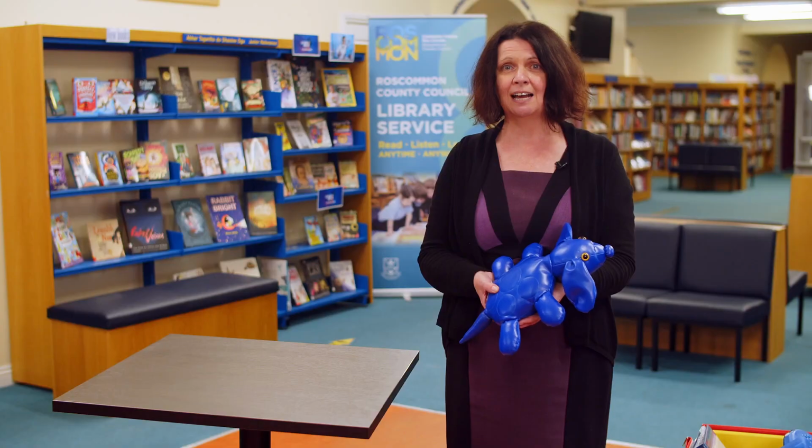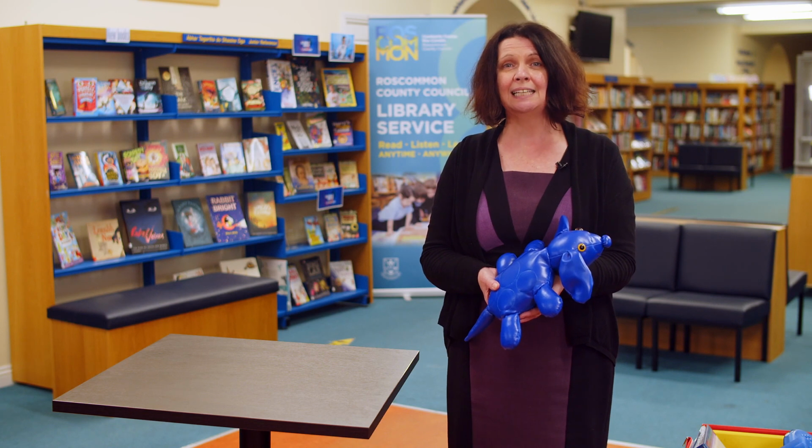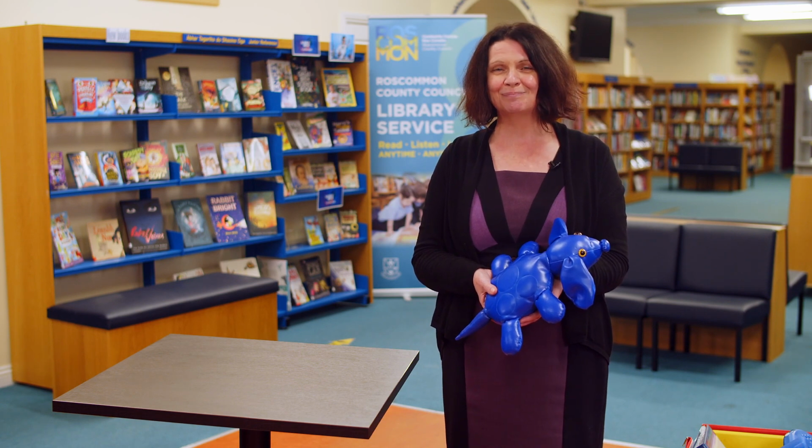So I hope that you're going to find these really useful in your classroom settings to allow those children who need to move when they need to, but also be included and be able to remain within the class for as long as possible. Thank you.